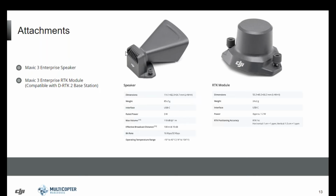And that allows them to put the speaker on that they've introduced, which is very compact and fits in the system's case. And then also the RTK module will fit in the system's case, and that, like Ryan said, will work with the DRTK2 base station. So that's the big difference in that RTK module over the M3E. And we have not yet seen a spotlight for this system. I do not know if DJI has plans for it.